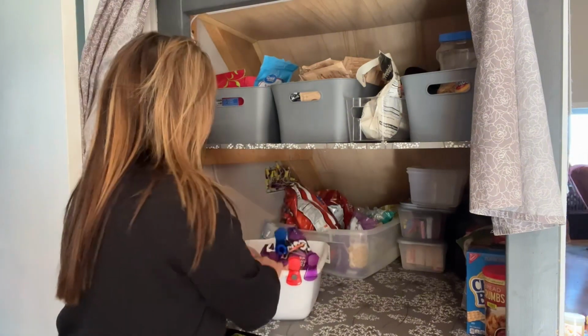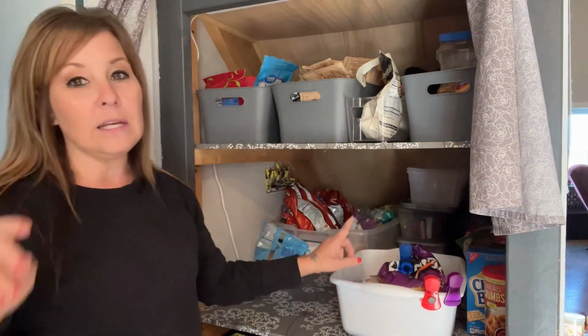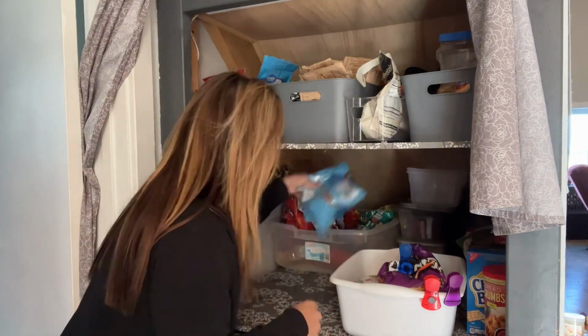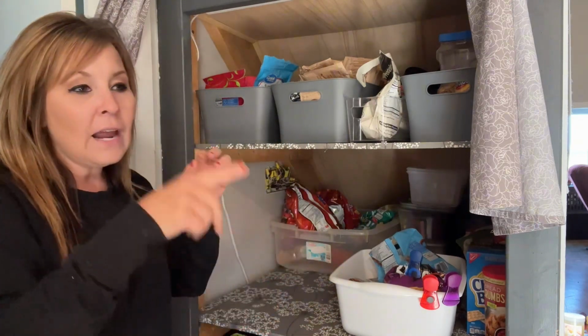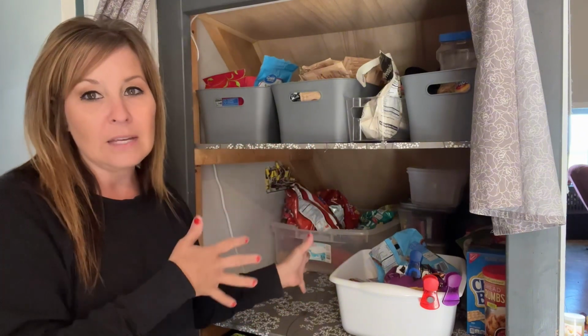This is a good one. The ones that are open stay in here. The kids are supposed to be eating these first before they open up a new one. But we need to separate all of that. I need to pull the used ones out and put in here. And then I have more random stuff on the table yet that I need to mix into this.